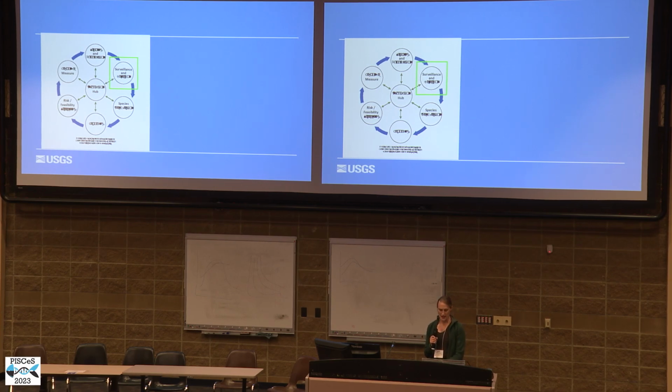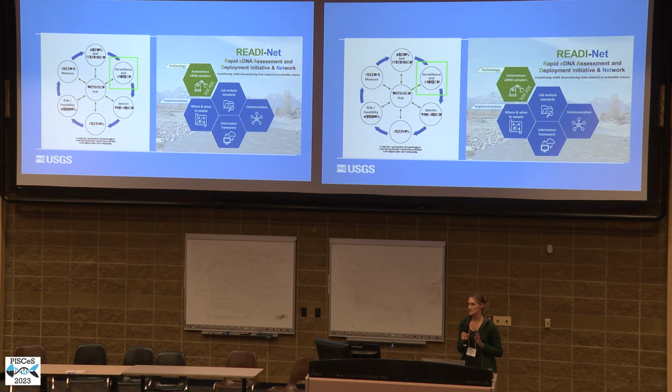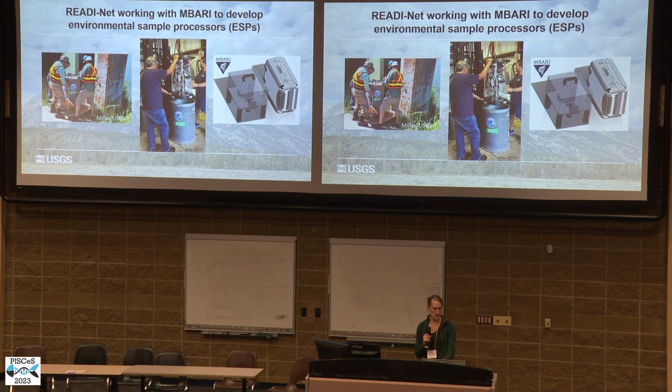And so ReadyNet, I know Adam talked a lot about this yesterday, so I won't go into too much detail. But one facet of what this program is trying to do is optimize sampling so that we can tell managers when to sample, where to sample, and how best to sample. And that's primarily focused on targeted surveillance right now.